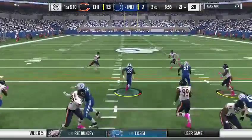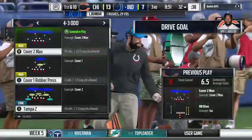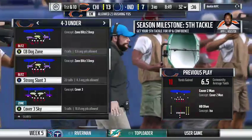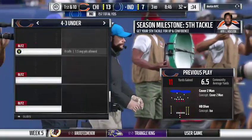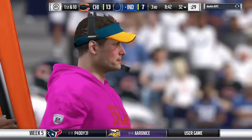They'll run it now. Here's Dunbar. And he's brought down. Give him 11 on the gain there. And that'll be good for an Indianapolis first down. And that's a good sign right there as we start the third quarter, because in the first half, not much space to run the football.